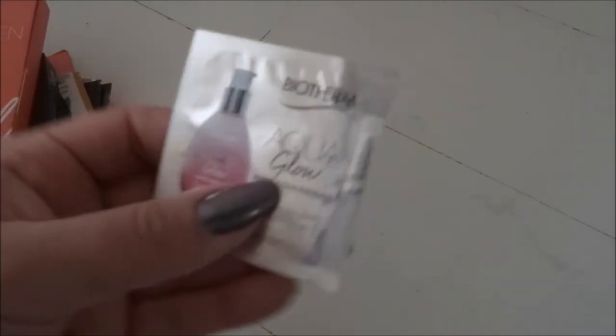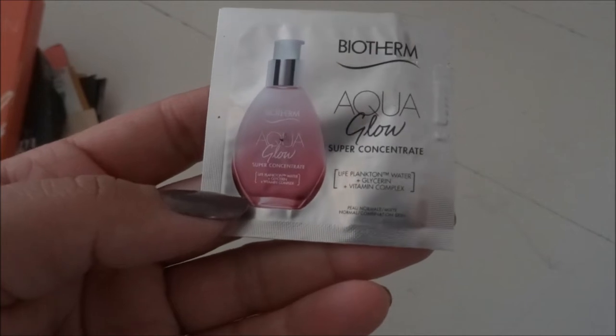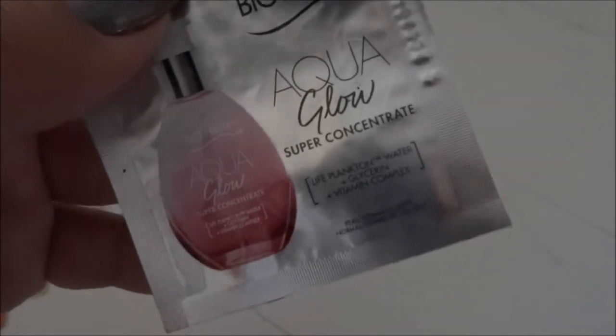And then we have this sample from Biotherm Aqua Glow. Don't remember, but I think it was good. It was like a pinkish hue on this. I can't get anything out, but I think it was a pinkish hue, and it smelled really good. Aqua Glow. I think it was good. Yep, that was it.